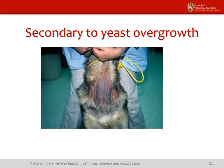Yeast: whenever you have a dog that's extremely odorous and greasy, think yeast, and that will be very, very high yield, a cytology, or even just treating topically for yeast with an antifungal shampoo. But that is one of the ones that you look for when you see greasiness, is looking for yeast.